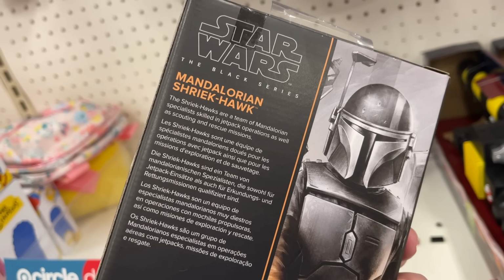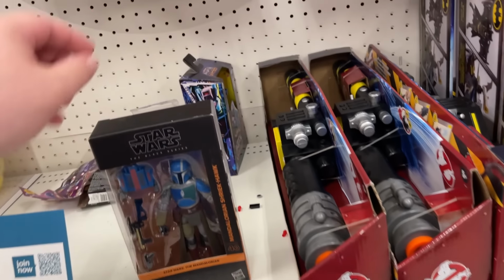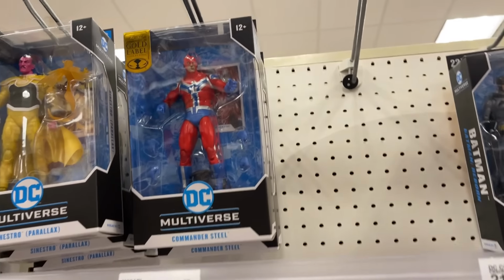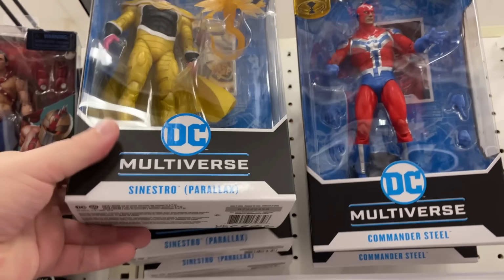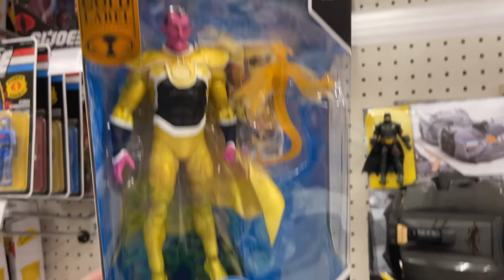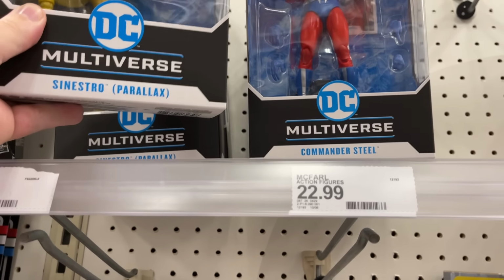Alright, team of Mandalorian specialists. Okay. Huh. Interesting. We'll see if there's anything else in the Star Wars. Metallo. Batman. Alright, first time seeing Commander Steel. That's kind of cool. First time seeing the Parallax. That's kind of cool. Very good job with that. Both of those are gold labels.